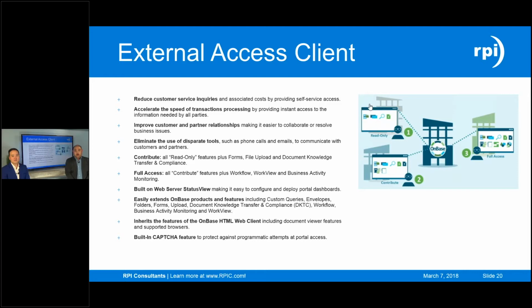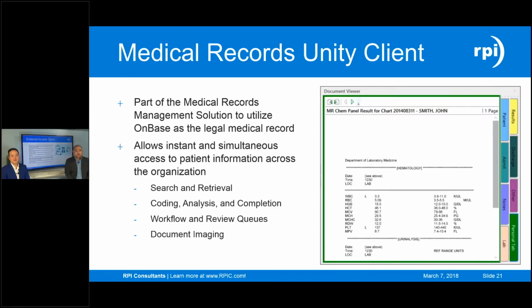Another very robust client used within the healthcare space is the Medical Records Unity client. This is part of the Medical Records Management solution that OnBase offers. If you're using OnBase to store your legal medical record, you're most likely going to be using the Unity client to view documents. The Unity client is very synonymous to Perceptive's Interact for Epic suite or Interact desktop applications. This allows instant and simultaneous access to patient information throughout the whole organization.